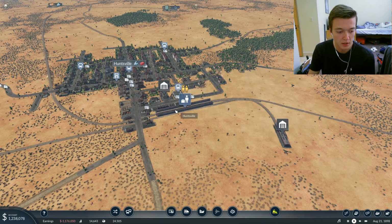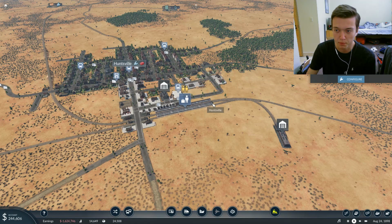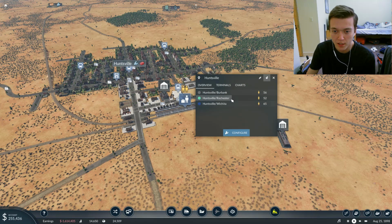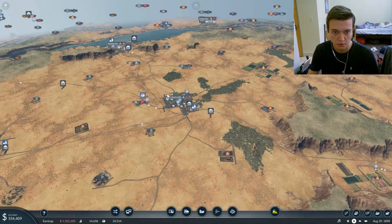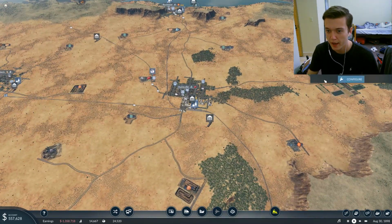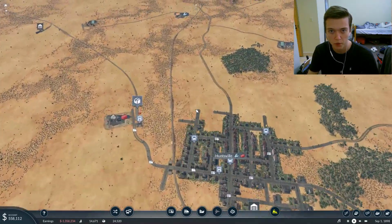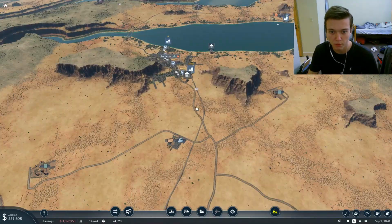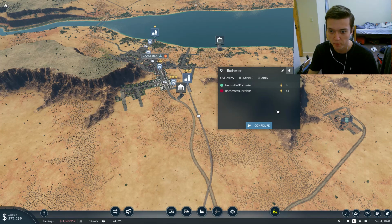Alright, so we're just sitting here letting things run a little bit. I think we are just about to pay off all our loans. There we go. As simple as can be. Huntsville and Rochester. Let's see, because we need to fix up this line a little bit. And Rochester is all the way down there. So we have how many people waiting here? 52 people waiting. And where's our train at? It's just pulling away from Rochester, which is getting very busy. So we're going to have to fix that up as well.